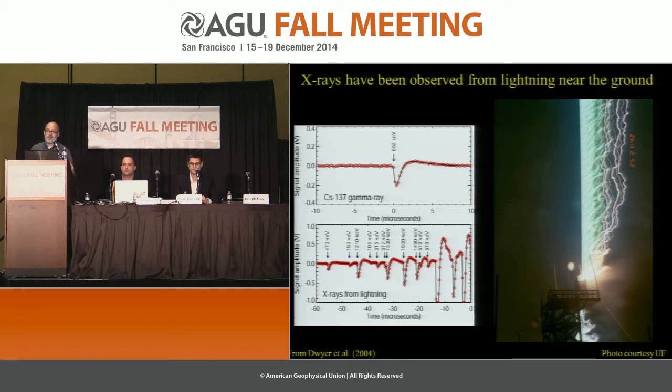So one source of X-rays is normal lightning. We've seen that lightning, when it approaches the ground, emits very bright bursts of X-rays. These are the kind of X-rays that you might see getting a CT scan, for example. And lightning can somehow do this under normal atmospheric pressure. And these measurements have been done near the ground.